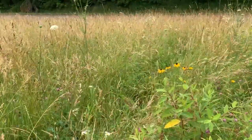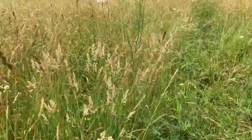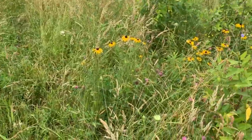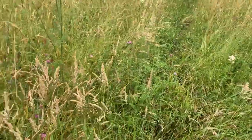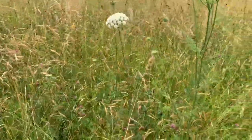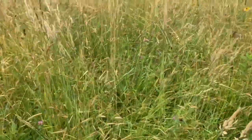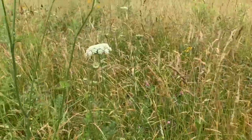We're in a field of flowers on the side of the road. Uncle Bob said he just saw a great spangled fritillary land to the left by the Queen Anne's lace. Queen Anne's lace is right there.